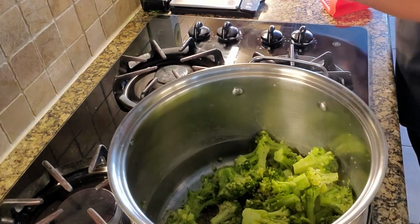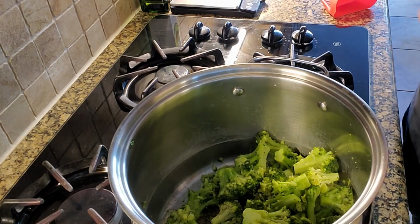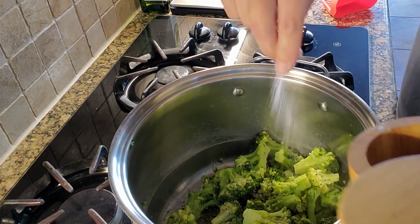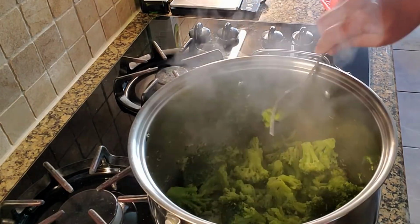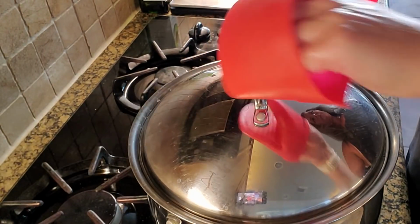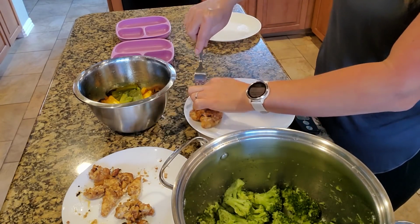So now that my broccoli has been steamed, drained out the water, and then I put 2 tablespoons of butter, and then I'm seasoning with salt and pepper. And I'll mix that all around and let that just set while the rest of the veggies on the grill are finishing up. And then lastly, we will plate it.